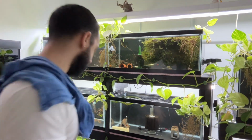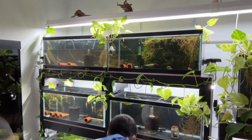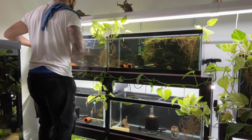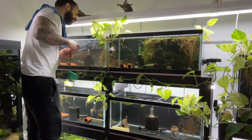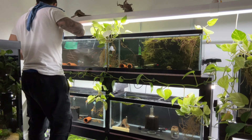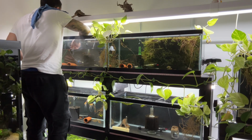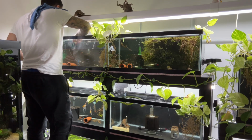Okay, so the tank is drained down. As much as I really want to go lower, it's not that far. It's about 5 gallons worth of water, but I'd rather have it like this. Let's see if I can catch some of these cories out of here. Let me see, here's a trilineatus and an orange Venezuelan that I just missed.